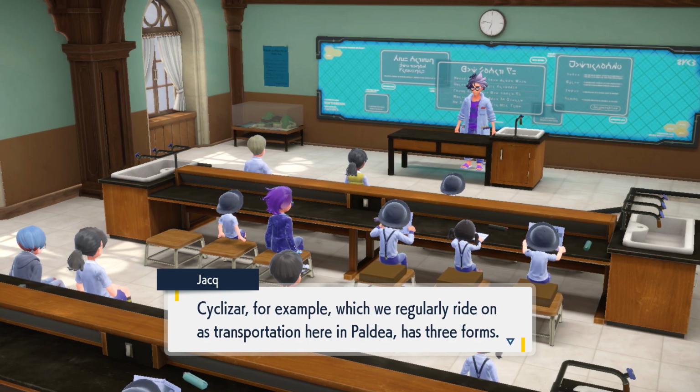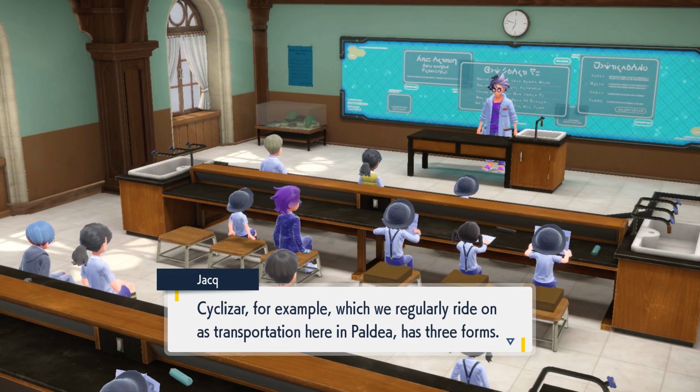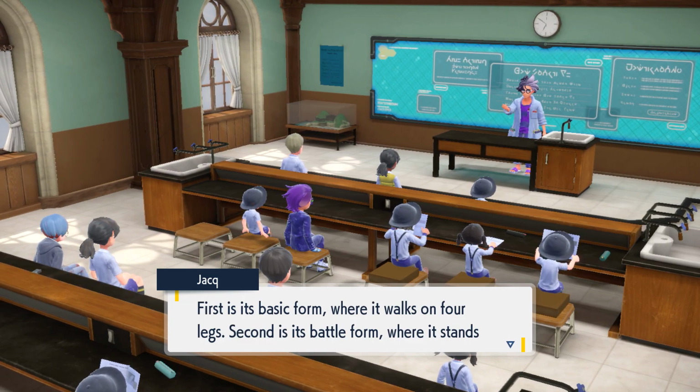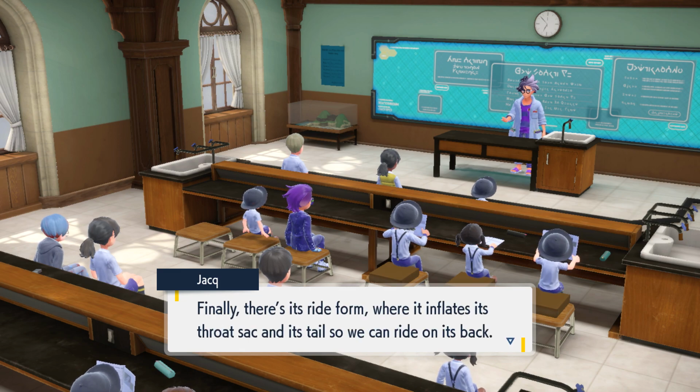Psychosar, for example, which we regularly ride on as transportation here in Paldea, has three forms. First is its basic form, where it walks on its four legs. Second is its battle form, where it stands on its hind legs and gets ready to engage in battle. Finally, there's its ride form, where it inflates its throat sac and its tail so we can ride on its back.